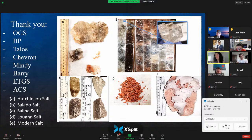But I think looking at some of the sediments would help, because there's enough sediment entrained in the salts. Obviously, you can look at the picture, they're not pure salts. Right, so that would be a really... Yeah, I think that's what Jamie needs to do next. Yeah, cool. Thank you very much.